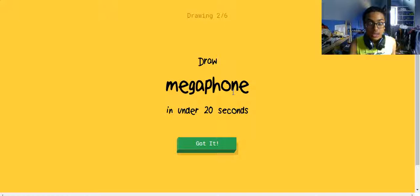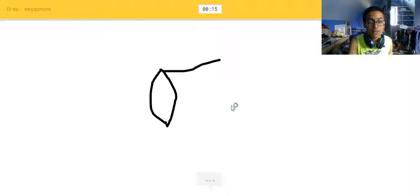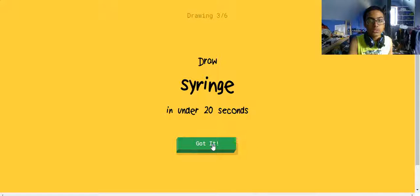Now you see paint can? Or paint pan. Now she sees paint can in the worst tent possible known to man. Megaphone. Just realized I don't know what this looks like either. I made this too big for what I want it to be. I see comet. Oh, I know. It's megaphone.